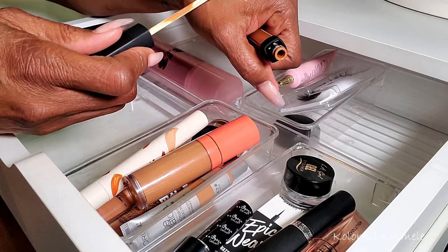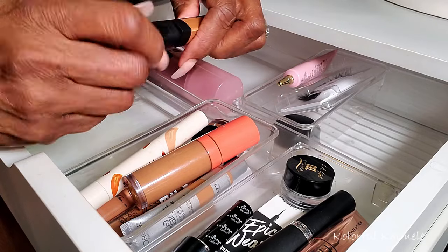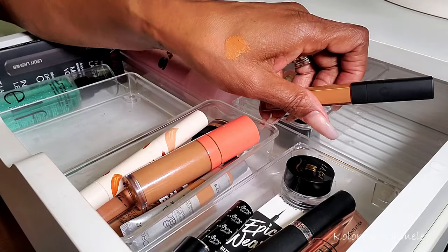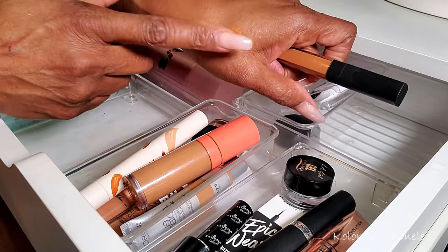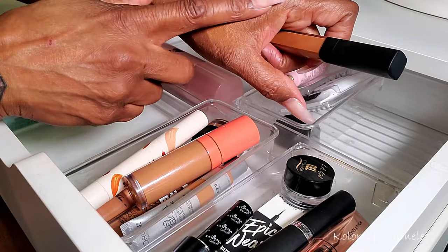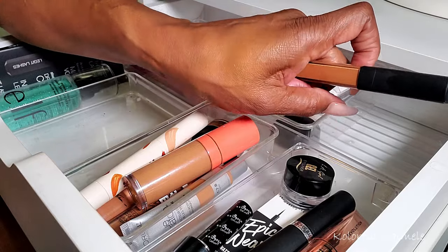It's a little bit of a thicker concealer for sure. Definitely has some crazy coverage. As you can see, covered that K right on up. And as you blend it out, it blends out very, very nicely into the skin.